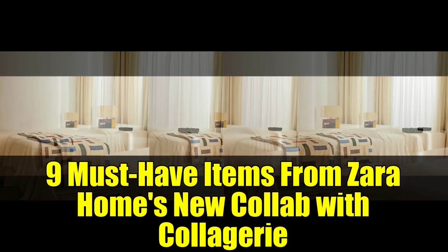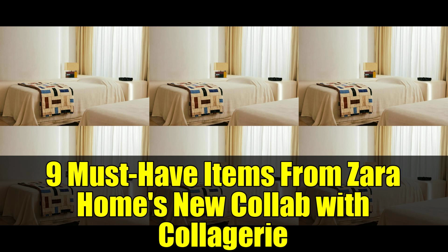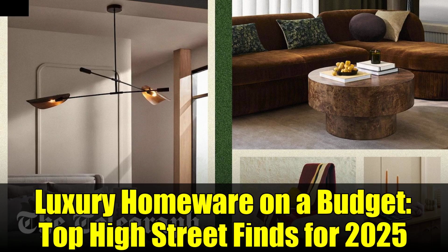Final thought, this collection is undeniably unique, but it's also polarizing. Are these pieces the future of home decor, or a passing trend? Weigh in below. Do you love the artistic flair, or do you prefer more traditional designs? Let's start a conversation.